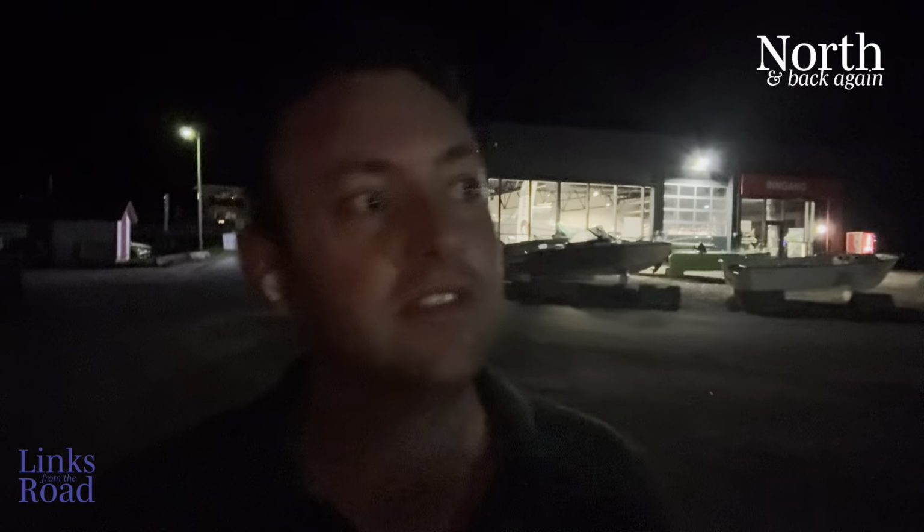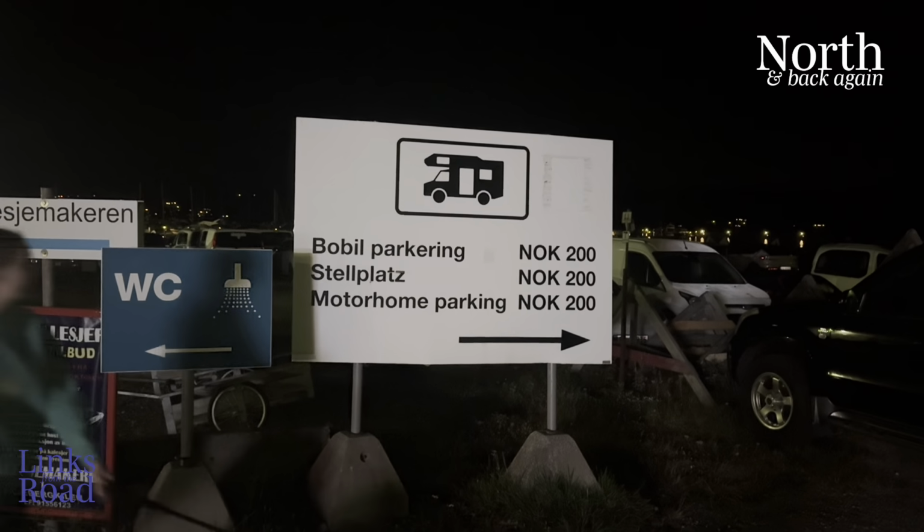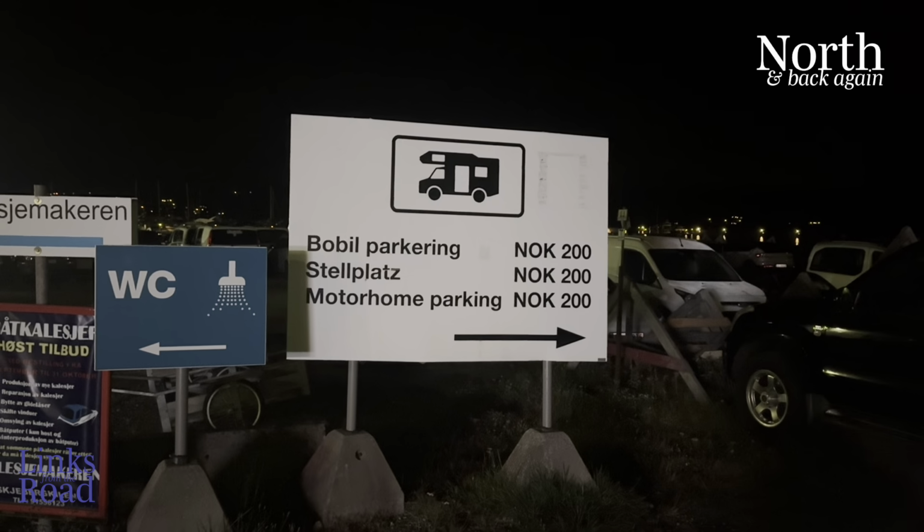We're staying at a harbour, just like we were saying the other day, how the harbours in Sweden are sort of van-friendly. They've got electrical hookups and toilets, and you can pay a few hundred Swedish, or in this case Norwegian, krona. Same is true here, seemingly.